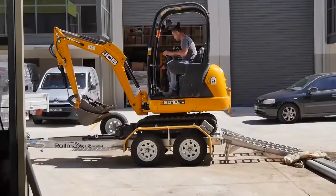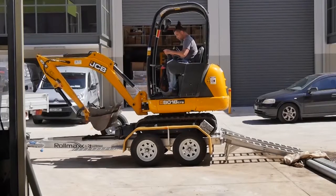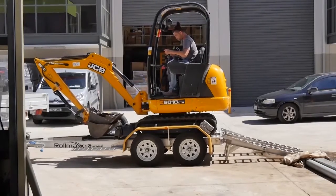Now that I have the excavator and it's able to get to the backyard, I need a solution so I can move the soil and clay from the back of the property to the front to put it into a truck and send it to the tip or recycle it. Do you have any solutions for that?